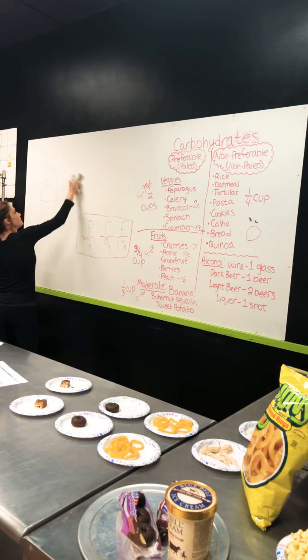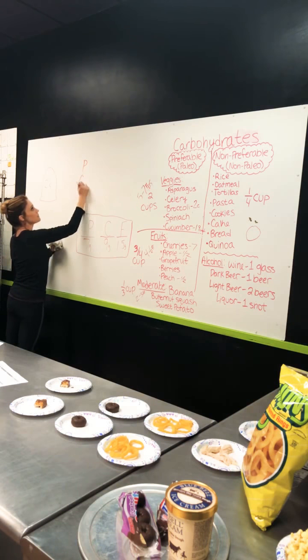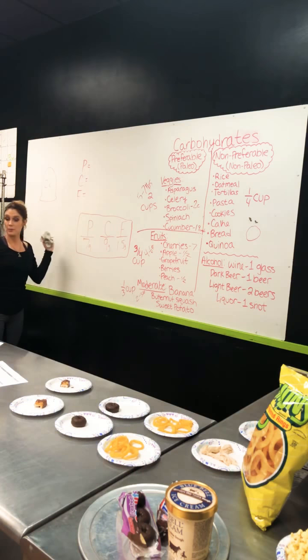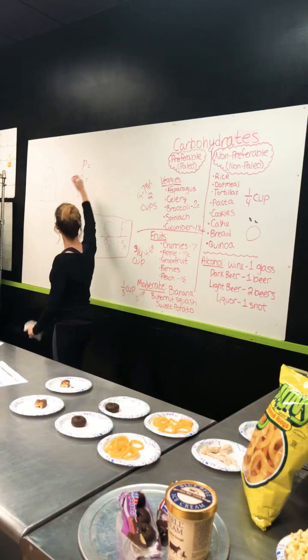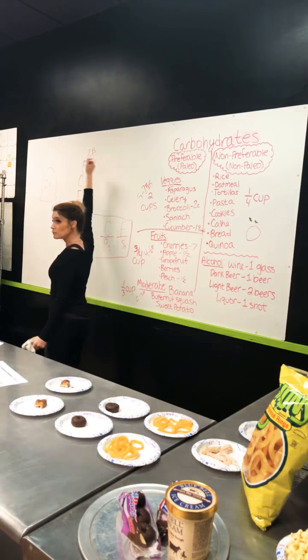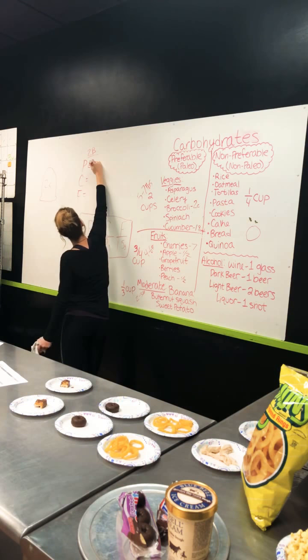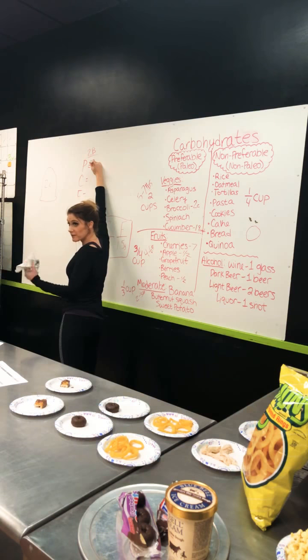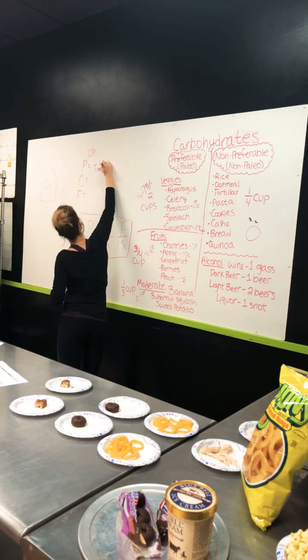Let's see. Protein, carb, and fat. And let's use the block chart for it. So using the block chart, what type of protein would you like to build a 2-block meal with? So we're going to do 2 blocks. What's your protein of choice? Egg. All right, so let's say egg white. How many egg whites can we have in a 2-block meal? 4. Correct, very good job. So 4 egg whites.